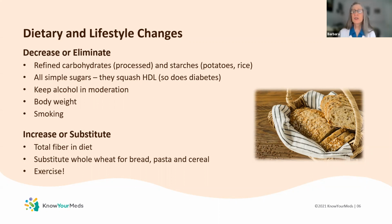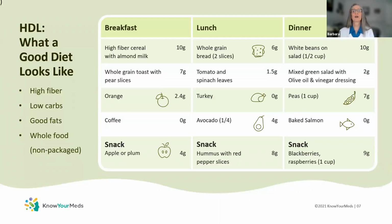So we want to increase the overall fiber in the diet at 30 grams or more per day. And you can substitute the high fiber breads and the high fiber pasta and cereal for the ones you might be currently consuming. Exercise is a longer term, lifelong, very important component of acting on raising HDL cholesterol.